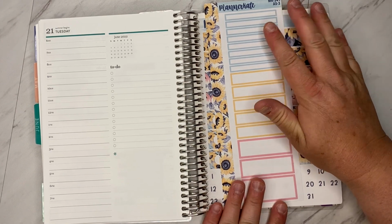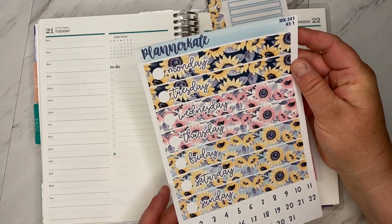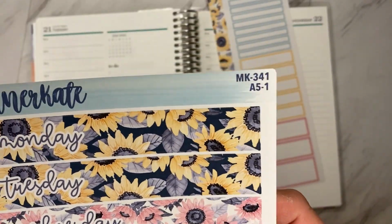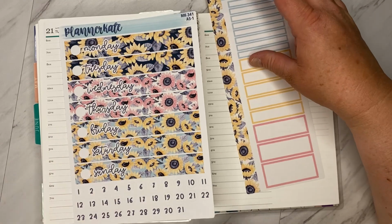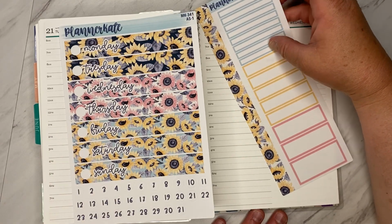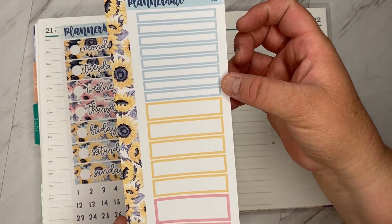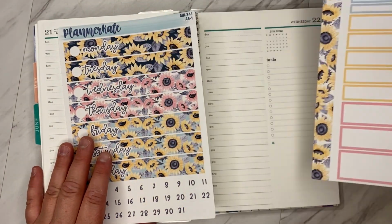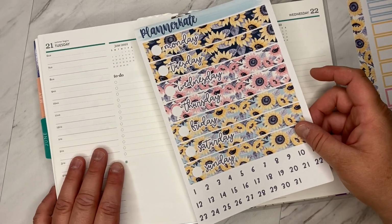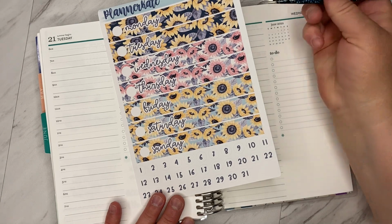It is in my A5 Daily Duo, and I'm going to be using a kit here from Planner Kate. Here is the kit number. I just use her header sheet and then the sheet for the time blocks, just in case I have something I want to use a box for. If not, I'll use it for a future kit. But that is that. Let's go ahead and get started.